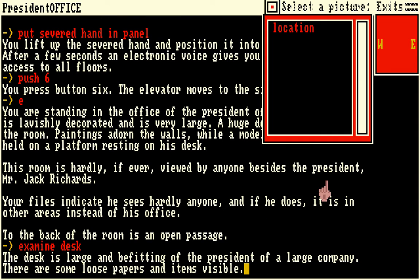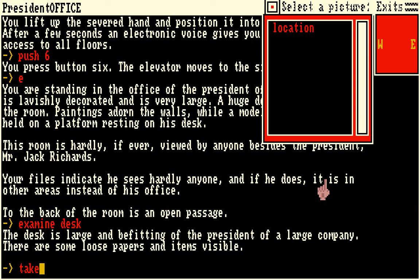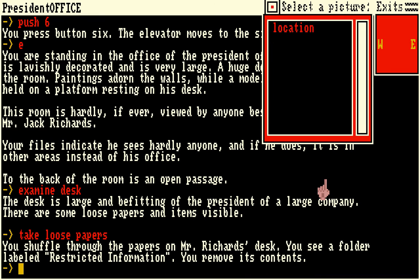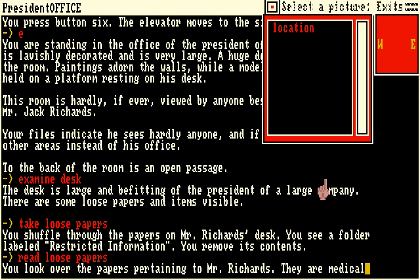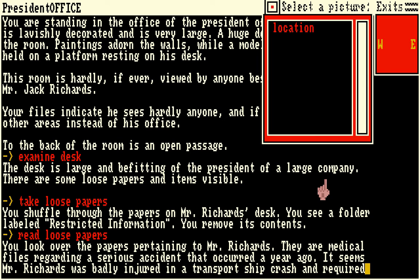The desk is large and befitting of the president of a large company. There are some loose papers and items visible. You shuffle through the papers on Mr. Richards' desk. You see a folder labeled "restricted information." You remove its contents. You look over the papers pertaining to Mr. Richards. They are medical files regarding a serious accident that occurred a year ago.